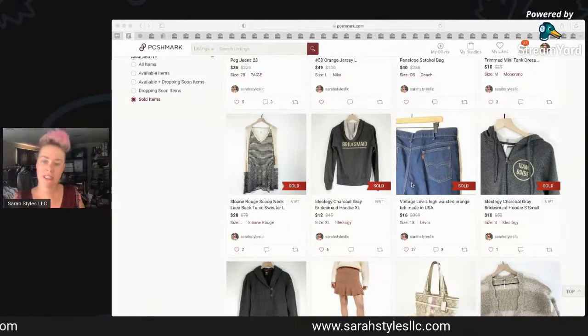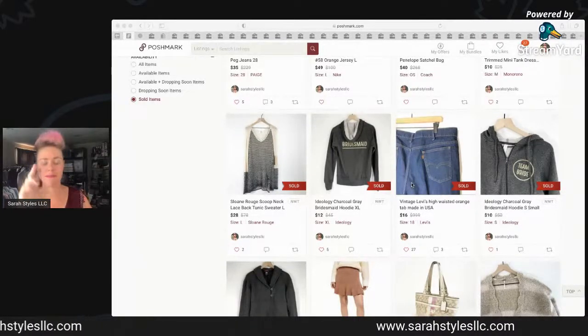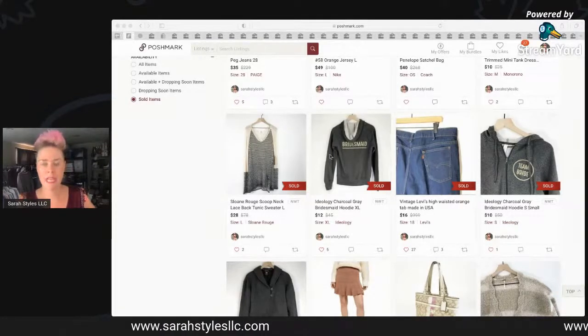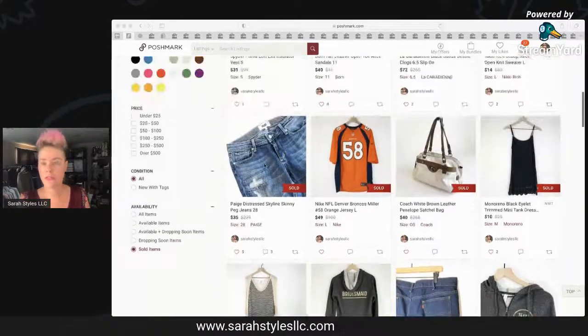Vintage jeans, vintage Levi's were really big about a year ago. They're still out there, but it's not really as trendy as much. But these are an orange tab made in USA. They sold. Sloan Reagan. This was for my cousin's boutique. It sold for $28.